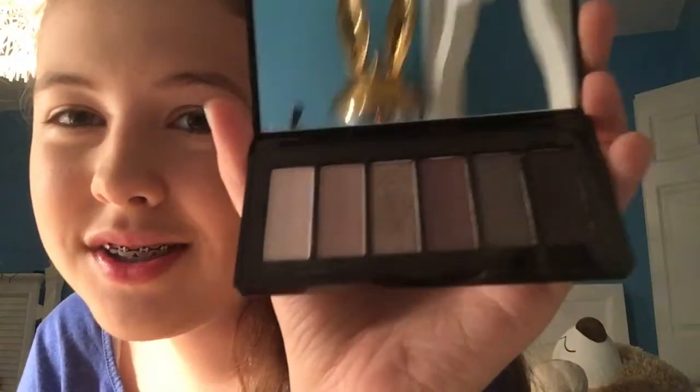What we're gonna do next is eyeshadow. I just have this Lidsta palette. It's my sister's, from Soap and Glory. Kind of darker colors. I'm going to use some light colors because I don't want to mess this up right now. We're just putting that on the lid.